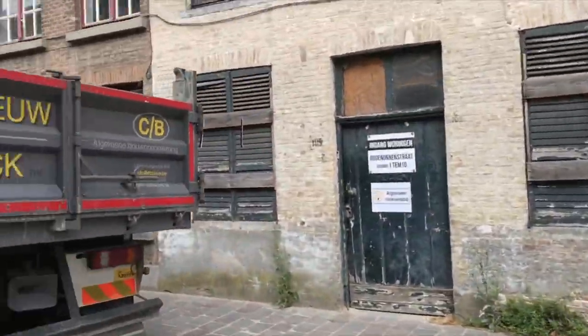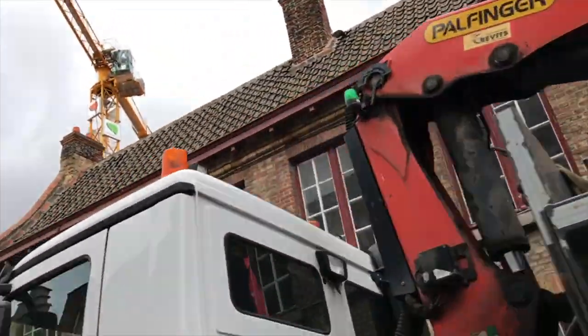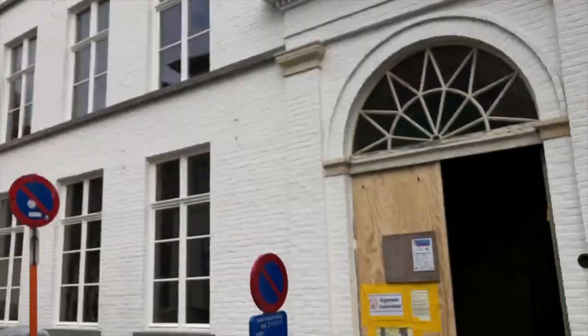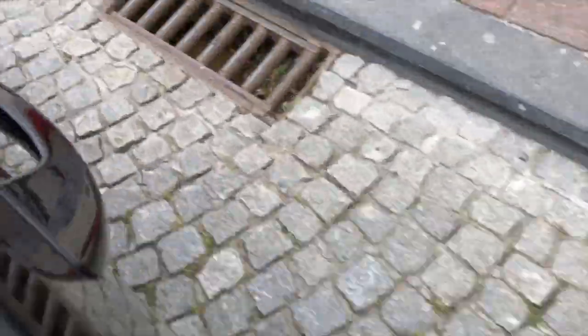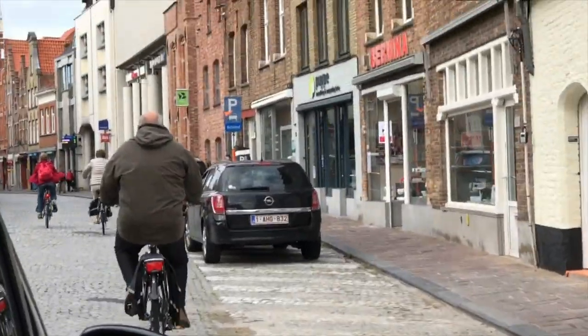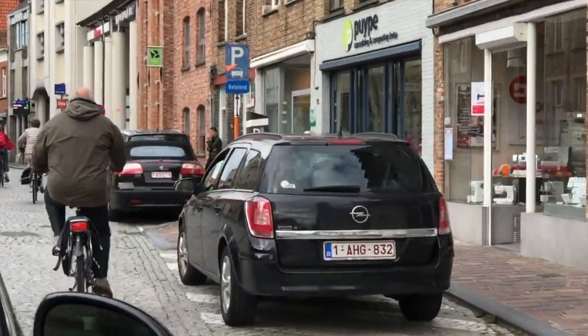That car almost took the phone out of my hand. Ah, the historic crane. These here are legit cobblestones. And then the guy on the bike. My guy on a bike. We are in the town of Brugge, Belgium.